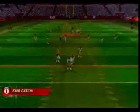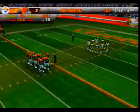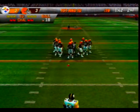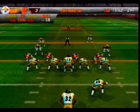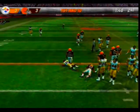He's waving for the fair catch. Fair catch made at the 18-yard line. Ball on their own 18. Start the drive at the 18-yard line. First and 10. The Browns come out in the 4-3. He gets the handoff on the delay.